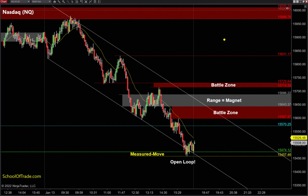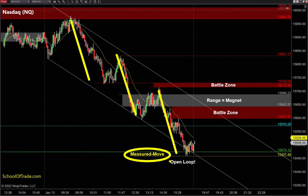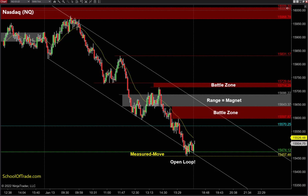The second important factor is you'll notice we just hit that measured move, right? There's one leg, there's two legs, there's three legs. Now, you may recall me saying earlier this week that most trends go in threes. There will be some times where you see a four-legged trend, even a five-legged trend has happened. I mean, anything is possible. But most of the time, you'll see a market go three legs and either go into a range or give us a nice deep pullback.